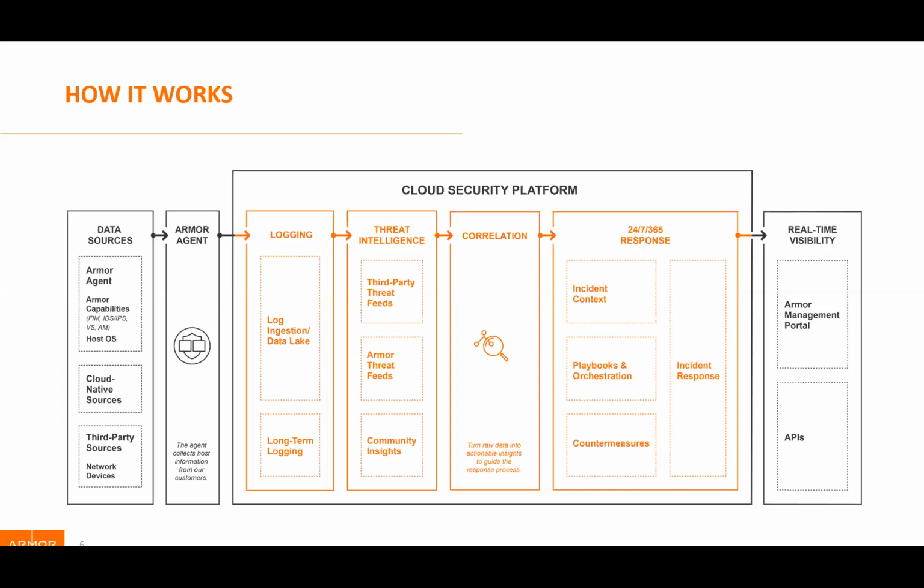And then we really start to get into the heart of the value of what we do, which is the threat intelligence. We have about 150 different threat feeds that we feed into our systems, Armor proprietary threat feeds, but the biggest power is really the community insights. You're coming into an ecosystem of 1,000+ customers. What I learned from my largest multi-billion-dollar customer benefits my smallest customer and everything in between.